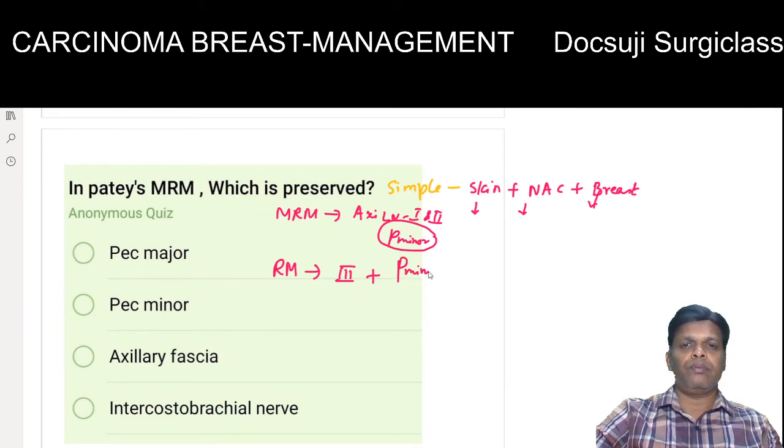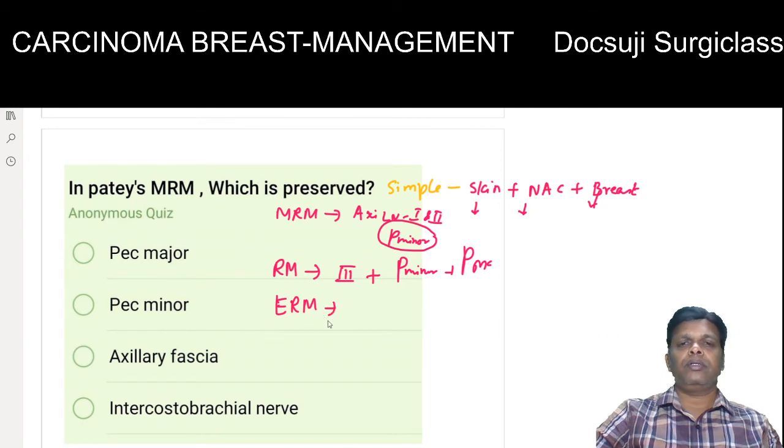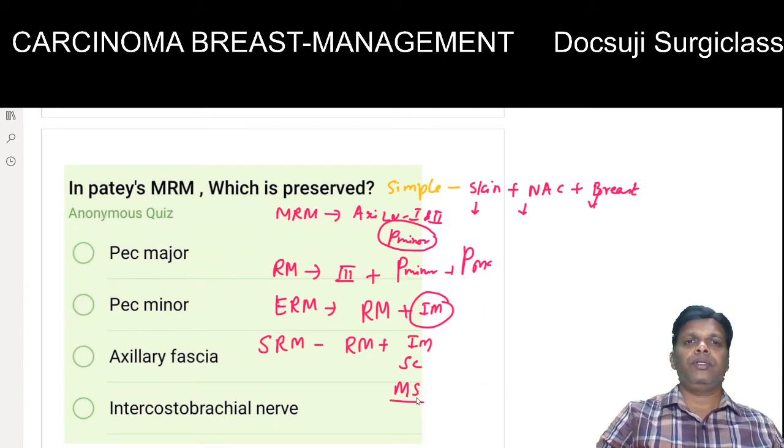One is called pectoralis minor muscle, completely you are going to take, and pectoralis major, that also you are going to take. Next one is the extended radical mastectomy, that is ERM. Extended radical mastectomy, which is nothing but radical mastectomy plus internal mammary lymph node you are going to take. And last one is super radical mastectomy, which is nothing but radical mastectomy plus internal mammary, supraclavicular and mediastinal lymph node removal. Okay, so these are all types of mastectomy.